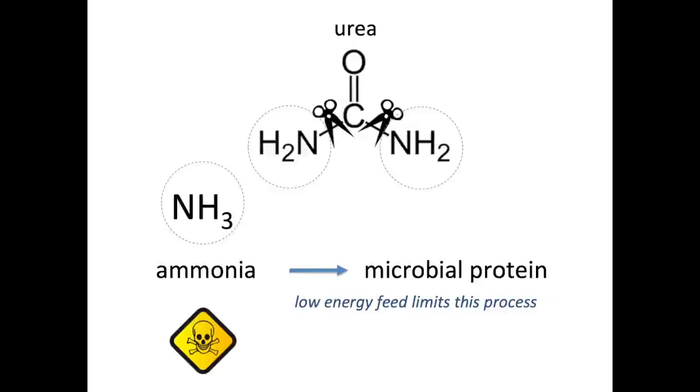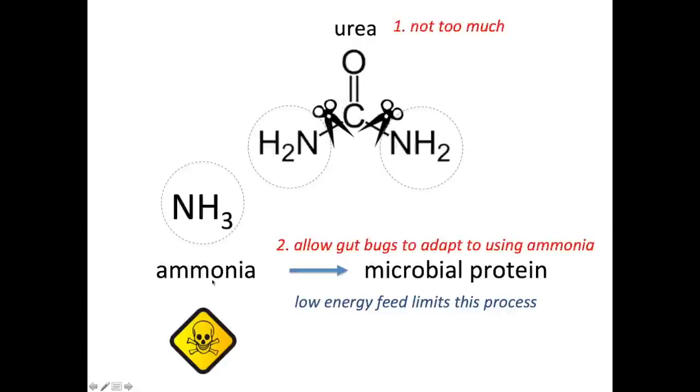So to ensure we get the good outcome of converting urea to ammonia to microbial protein, which will then drive the breakdown of the high fibre plant material without leading to an accumulation of ammonia, there's two things that we can do. One is to be careful we don't supply too much in the first place, but perhaps more importantly is that we introduce the animal, and in fact introduce the microorganisms, to the urea and ammonia at a slow and steady pace so they can adapt.